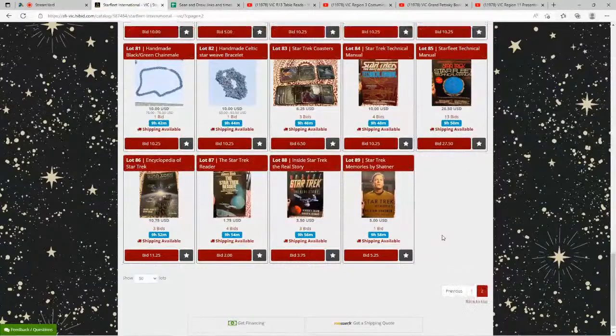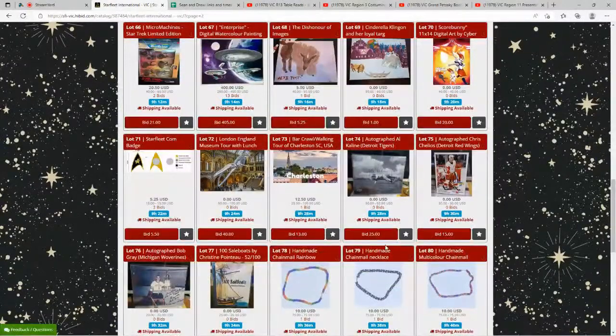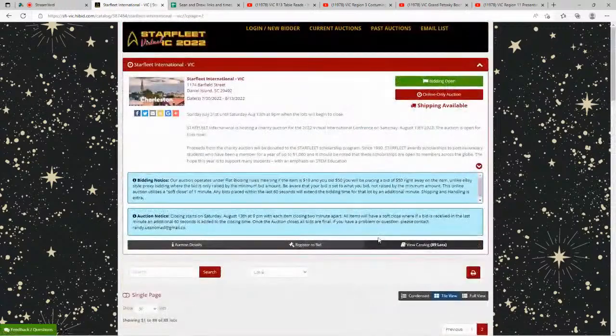Like I said, there's still a lot of stuff that is very low and some that have no bids. Check those out and you might be able to find something. And all the money from this goes to our scholarship fund, which, if you listened earlier, we had 3 people get a scholarship of $2,500 this year each.